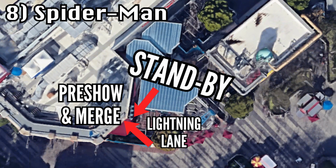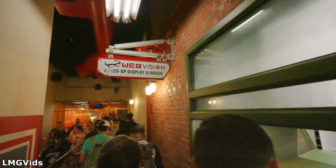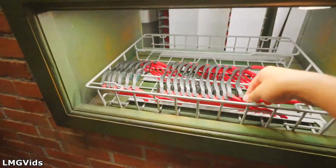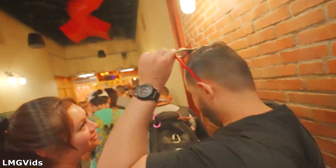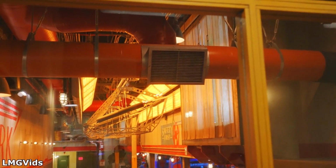So Lightning Lane and Standby merge before the pre-show, and then the pre-show happens, and then the rest of the queue leads you to the station, and it's one station, so you don't split up. So that final section of the queue, when you're in line for that part, the line is being served at 100% of the attraction's capacity, which is nice. So that's the one upside about this queue.